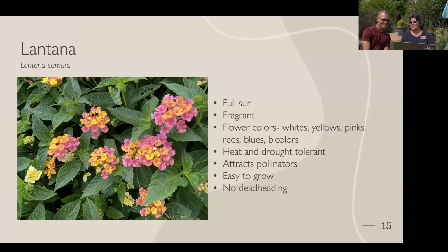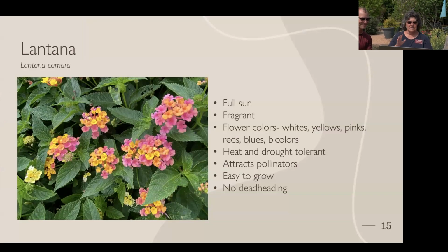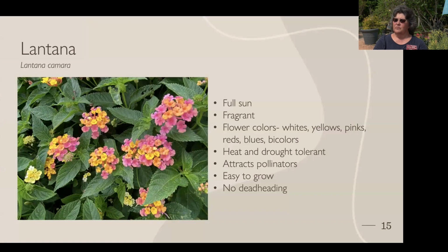Anyway, so I do like it. To me, it's more of a citrusy smell. But anyway, they do have a fragrance. Smell them in the garden center before you buy it. If you find it offensive, maybe not. But if you like the smell, take it home.